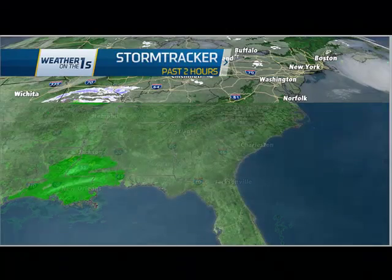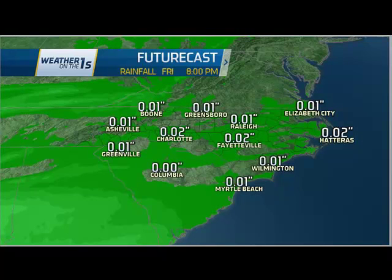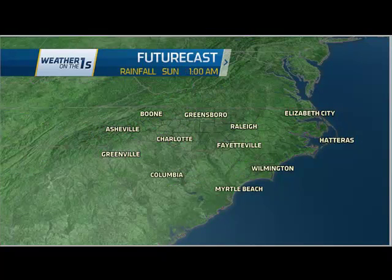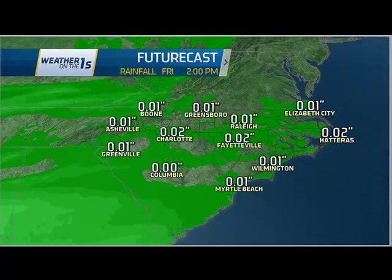Watch what happens with this system, though. This is the futurecast rain totals here, and notice that system kind of dries out pretty significantly as it pushes into the Carolinas. Now, looks like we took that loop too far. All right, here we go. Let me try that one more time. There you go. Notice the system kind of dries out as it pushes into the Carolinas, but I think we will see the chance here late this afternoon and into this evening of a little bit of light rain out there. Quick hitting system moving through.